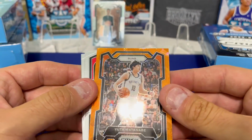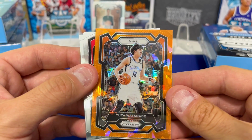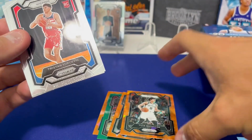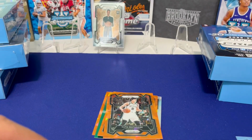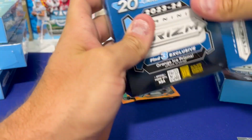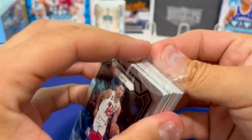Last orange ice here, somebody I've never heard of, Yuta. You heard of this guy? Nope. Yuta Watanabe? Oh yeah, Yuta Watanabe. He plays for Phoenix, I think. Phoenix now? Okay. Let's see, anything else? All right. Nothing else there. So that's my first one. Victor variation potentially. Again, we're not positive it's really a variation, but I think it's a chance.